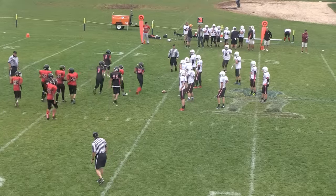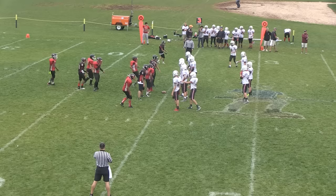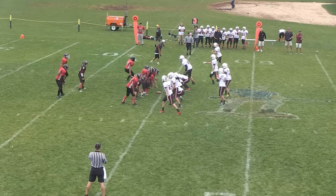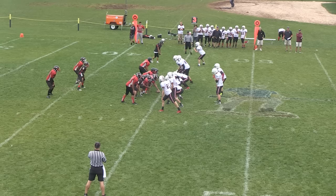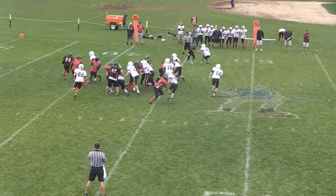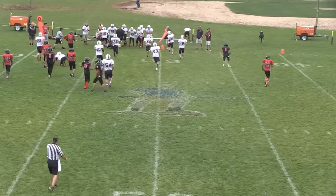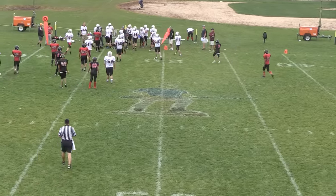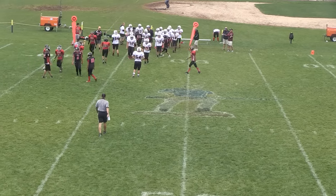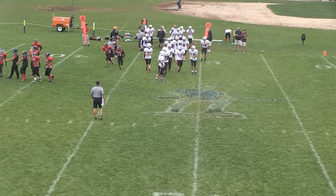After the Chelsea timeout, they come out with a 3rd and 5. Big play here for the Rockets to stop and get the ball back here. There's a snap, number 20, scrambles outside. We're there at number 9, a good tackle by Evan Long. Wraps him up, throws him out of bounds. So they bring up a 4th down. It's probably 4 down territory here. We'll see if they elect to punt.